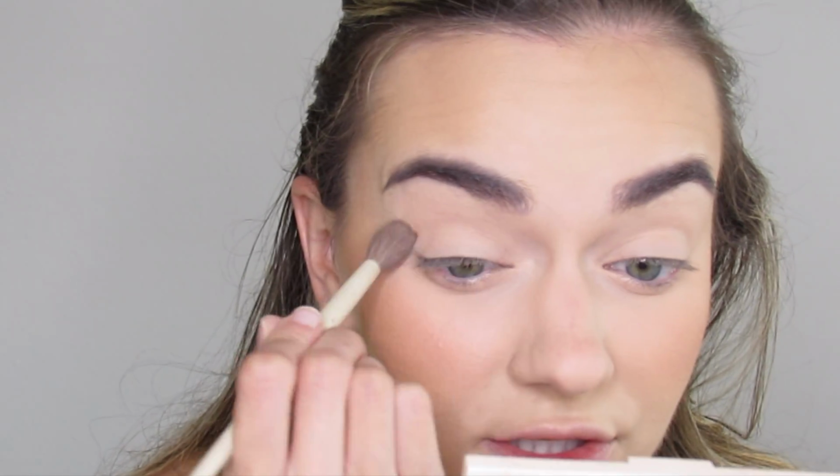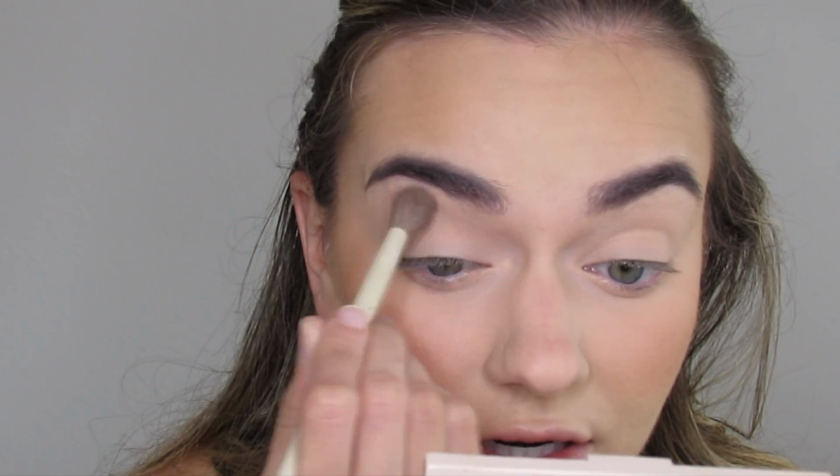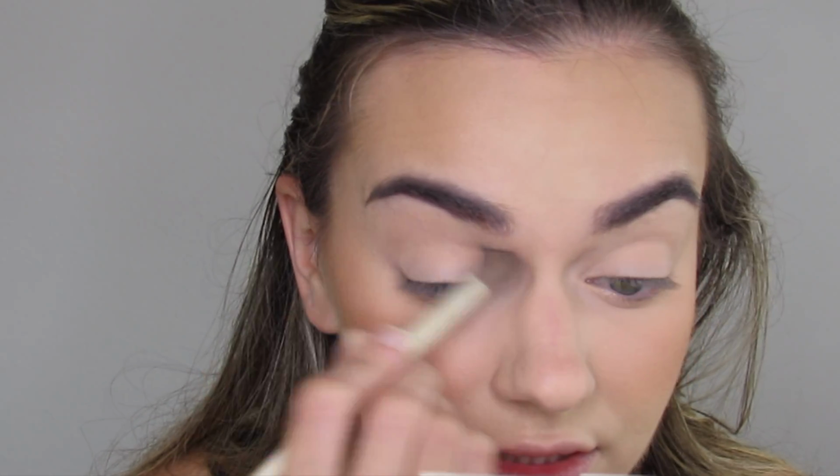I'm gonna go in with this cool tone called Cocoa Crush in my crease. I'm gonna use an L'Oreal A11. This is like a cool tone transition shade. I'm just gonna carve out my crease.